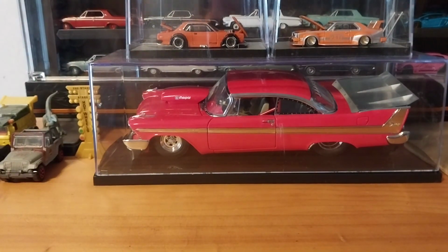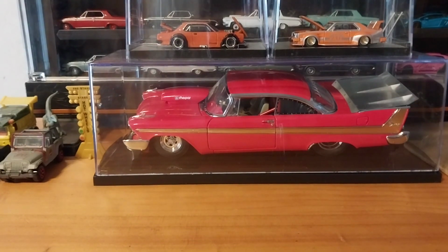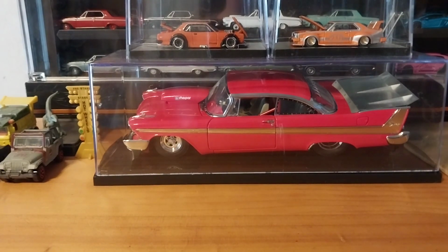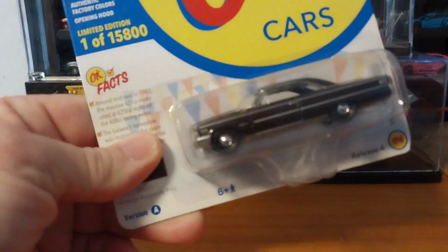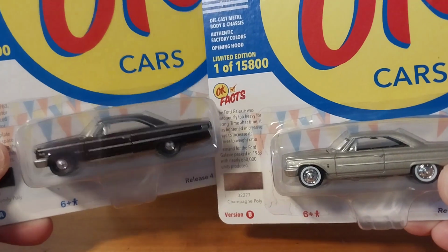Hey guys, it is Tuesday here in West Virginia, and as promised, I'm bringing you a 2 for Tuesday with Johnny Lightning, and it's going to be on their 63 Ford Galaxie 500. And this is from their used car series back in, I think it was 2001. So there's two variations, variation A, and then variation B.